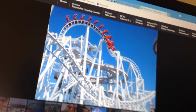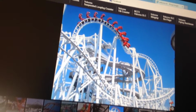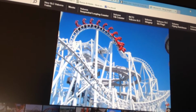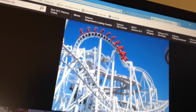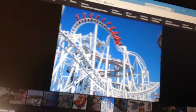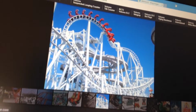Then the next category is the restraints. For the old SLC, it's getting a 1 because it only makes the head banging worse. And the new restraints are a 4 because it's still a headache, but it's not as bad. I mean, they would be good restraints, but with the type of coaster they're on, it's really not.